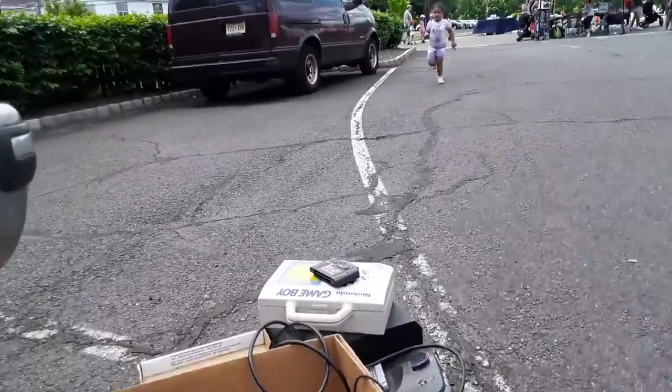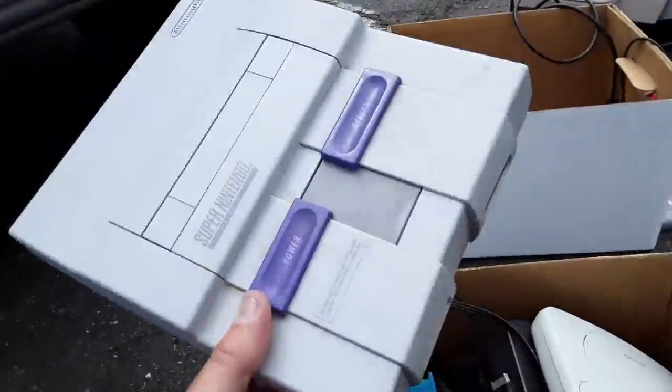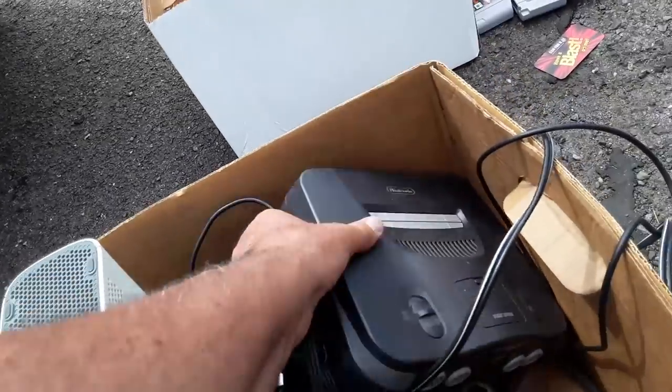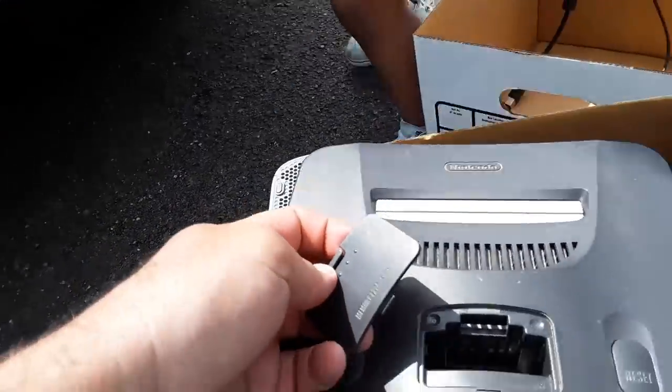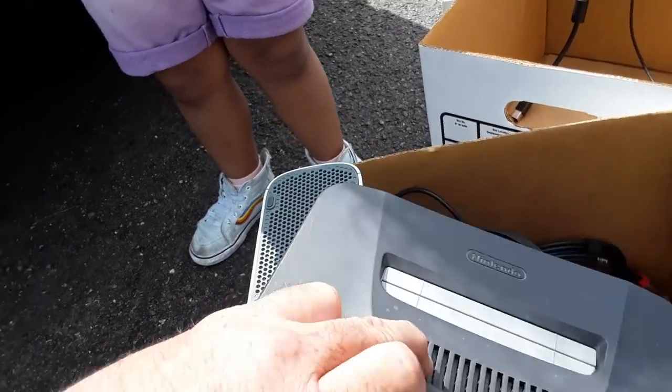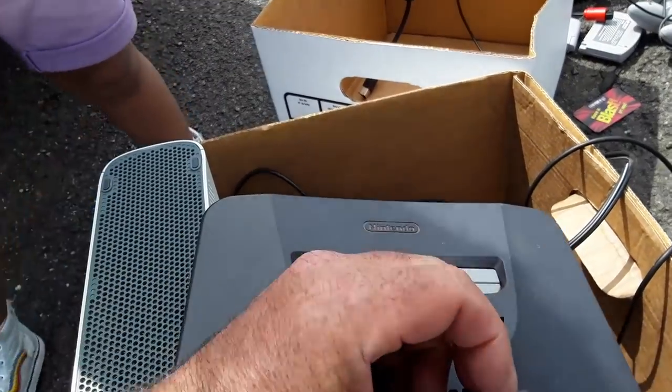That was what AJ took, but first what we shared. Here's what I'm getting from the deal. I took the Super Nintendo. I took this PS1. No game. I got an N64. Wow, nice. I got to add this, but I might have one somewhere, so I'm not worried about that.